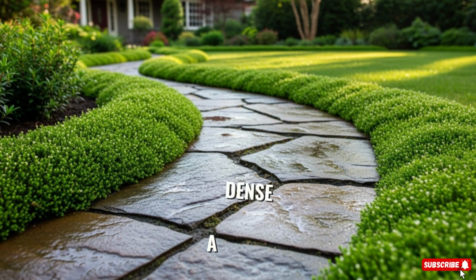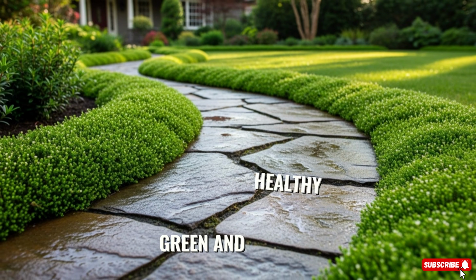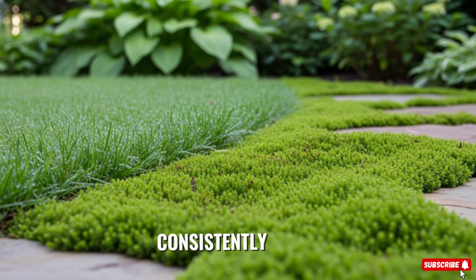The plant forms a dense, moss-like carpet that feels soft and looks incredibly green and healthy when conditions are right. This plant prefers soil that stays consistently moist.